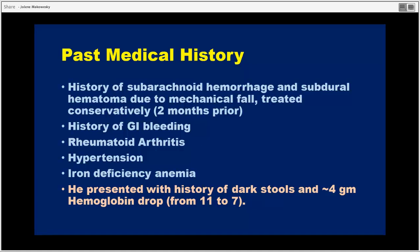Background past medical history, of course, a little bit complicated. He had a recent subarachnoid hemorrhage, which was treated conservatively, that he sustained after a fall accident. Actually, the reason that he came in is because of dark stool and a drop in hemoglobin. He has a long-standing history of rheumatoid arthritis.